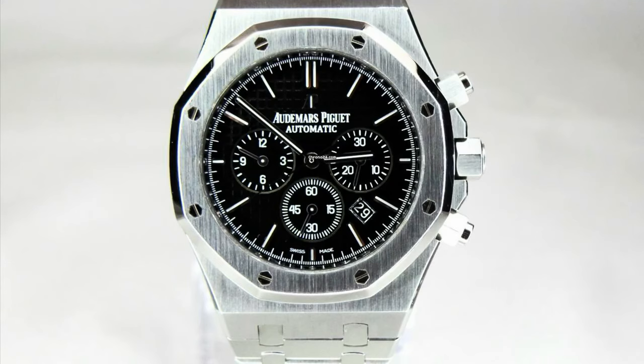Our next watch is an unbelievable looking time machine. It's also an Audemars Piguet Royal Oak stainless steel chronograph with a black dial. The reference number of that watch is the 26320. It's a 41 millimeter, unbelievable looking time machine.